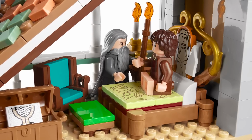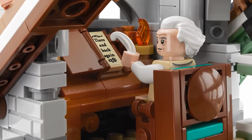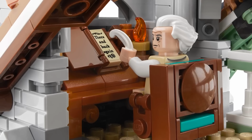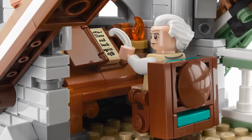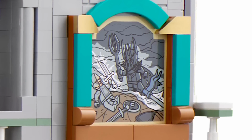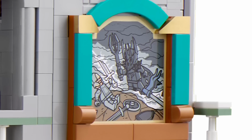which is neat. And then across from the bed, you can see there's actually a spot for Bilbo to be writing his book, which says there on that page, There and Back Again. In behind the bed, there's this incredible mural of the battle between Isildur and Sauron, and you can see the shattered sword there, which is so cool.